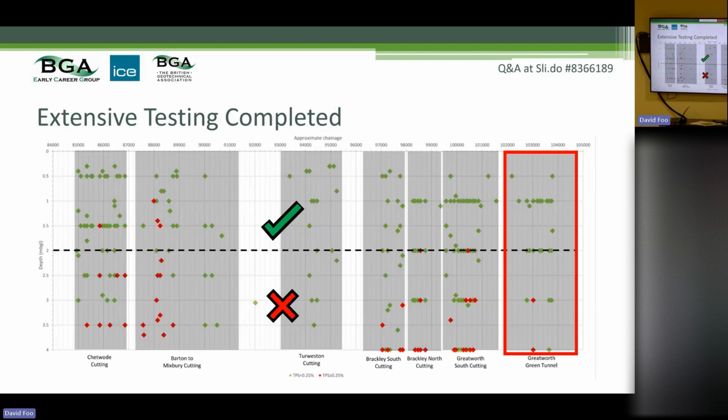And from all the testing across multiple cuttings, including the Great Worth Green Tunnel, which is the one where we completed the trial, we could see that most material in the top 2 meters of the glacial till had very low sulfates, with a couple of exceedances. However, most of the material that was tested below that had elevated TPS content, and therefore we decided that anything above 2 meters below ground level we could use.